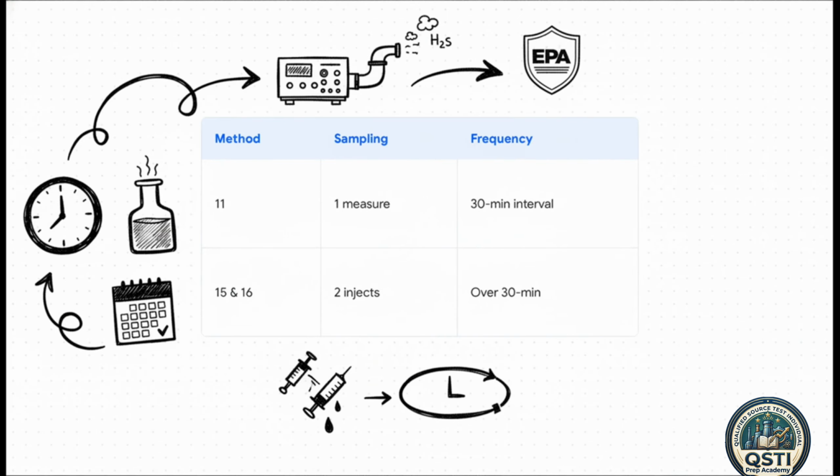Let's break down exactly what those reference methods entail when it comes to time and frequency. For Method 11, which is an integrated sampling method, a single run has to consist of a measurement lasting at least 10 minutes, collecting a very specific volume of sample, and each sample must be taken at approximately 30-minute intervals. Now, if you're using Methods 15 and 16, a single sampling run is going to consist of 2 injections that are equally spaced out over a 30-minute period. You have to match these exact timing protocols to get valid, usable reference data.